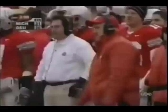Wells, I don't think so. The Michigan sideline doesn't think so either. I don't know. I don't know about that one. You got 3 minutes. You know, you can be second guessed either way on this one. You got three timeouts left.